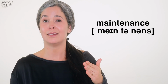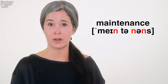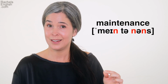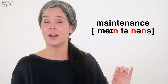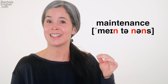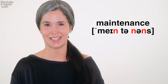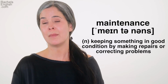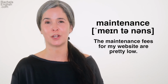Stop of air, maintenance. We've got 3 N's. We make the first one, then we stop the air for the stop T. Then make the N again. You don't need to move your tongue. This is for the second N. Maintenance. Then just a quick down and up to make your third N. Maintenance. It's a noun. It means keeping something in good condition by making repairs or correcting problems. The maintenance fees for my website are pretty low.